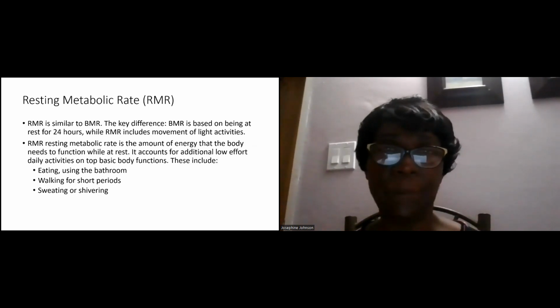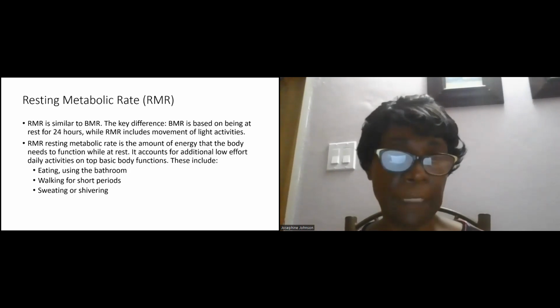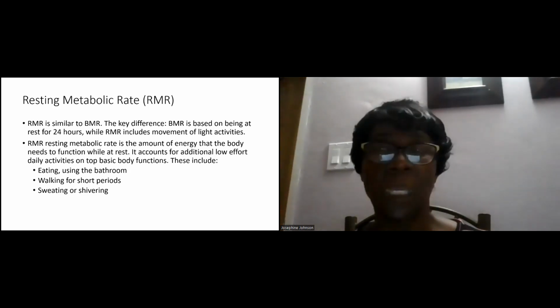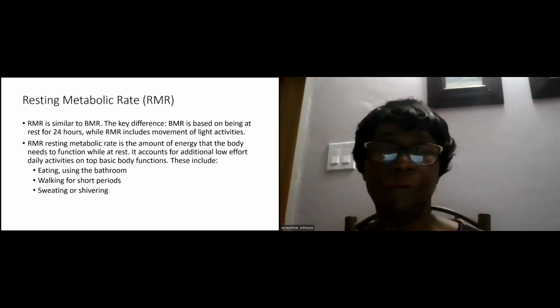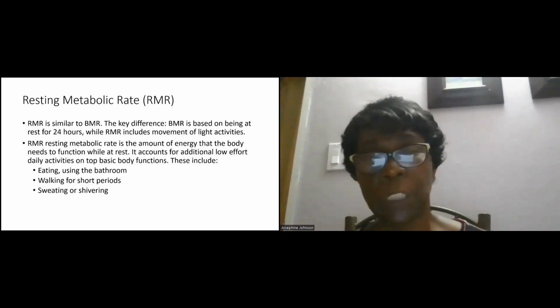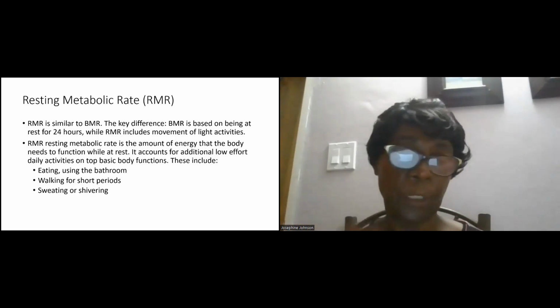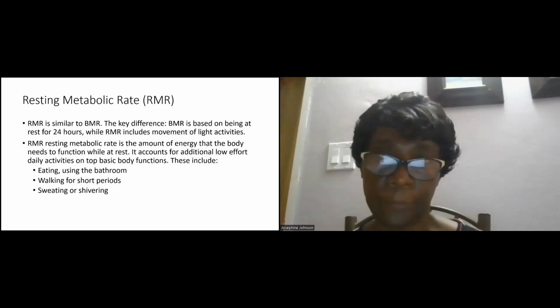Then we have a resting metabolic rate, which is similar to the basal metabolic rate, but it includes eating, using the bathroom, walking for short periods, sweating or shivering. It is the amount of energy that the body needs to function at rest, but these are low activities. You don't use a lot to get up and go to the bathroom. You don't use a lot of energy. But when you're going to calculate your energy intake, you use your basal metabolic rate.